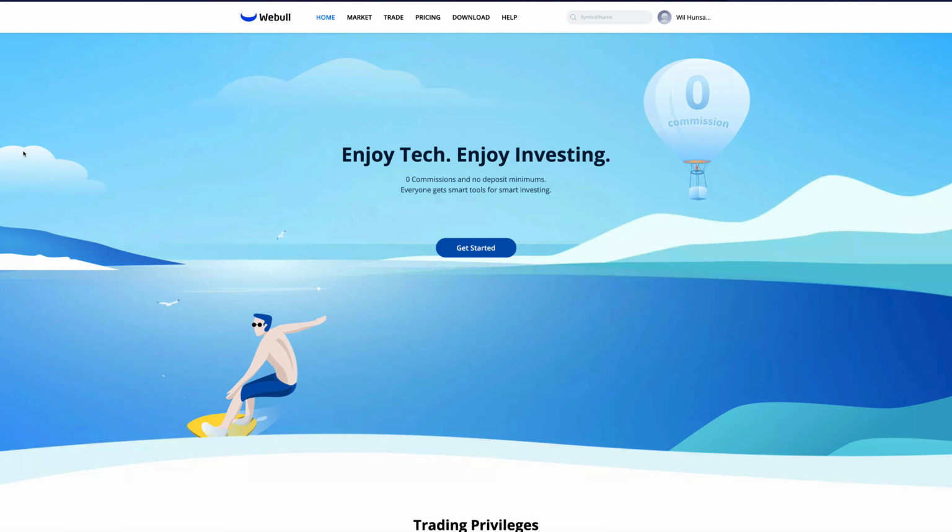If you didn't know though, when you open a Webull account, you'll receive one free stock valued up to $300 when you open the account, and another free stock valued up to the $1,000 range when you deposit just $100 within the first 30 days of opening your account.